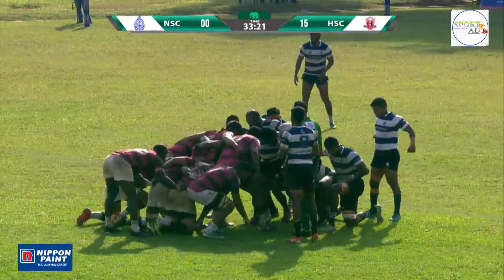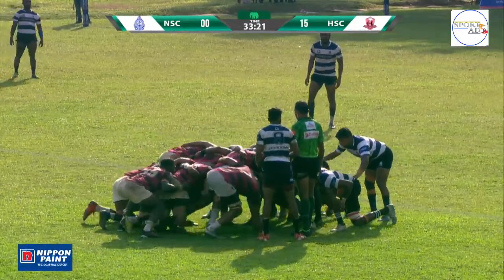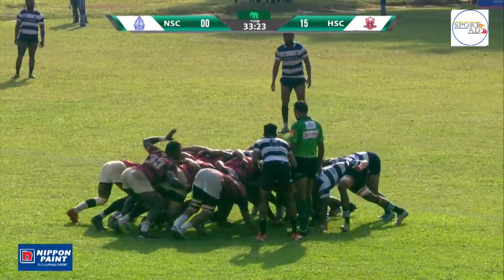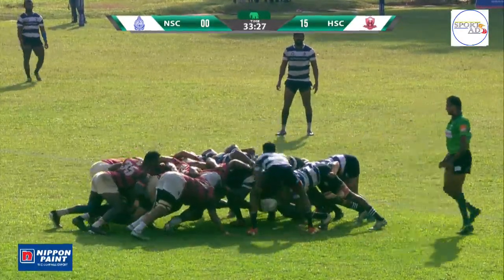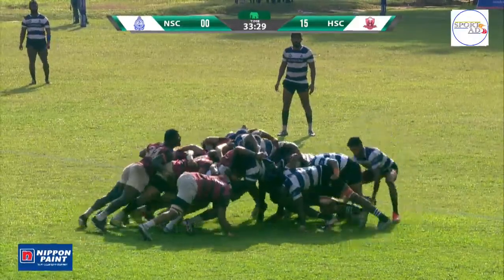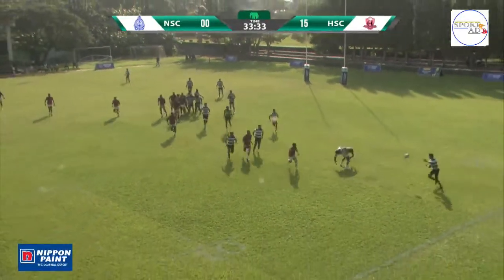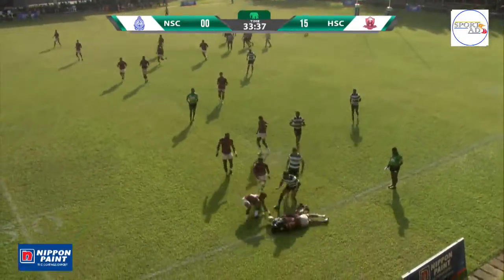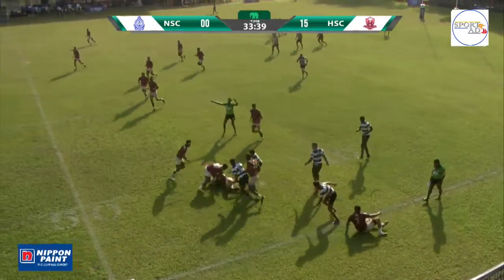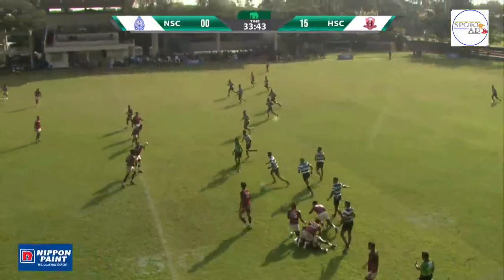Harsha Maduranga, captain, with the ball. Set! We saw some great scrummaging by Havelocks. Navy holding on to that. Dinesh with a pass to Mohsin. Navy FC knock on, knock forward. Trying to keep the ball alive, but unfortunately knocking forward the ball.